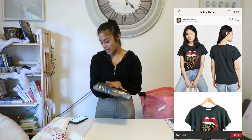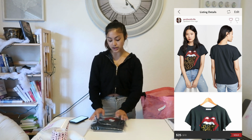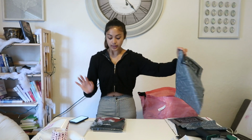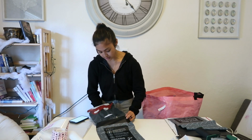It's actually already packaged, so I'm just going to show a picture for you guys. This was a One by Daydreamer Rolling Stones leopard t-shirt. This actually sold already and it got returned because of a stain that I missed, so it was 100% my fault. I accepted the return. Luckily, it resold again for $25. So minus the Poshmark fee, I made $20 on this.